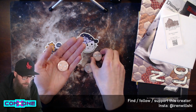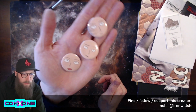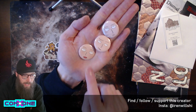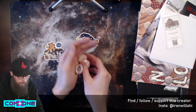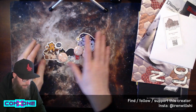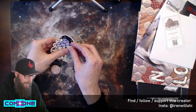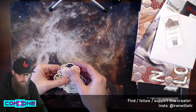The other things I grabbed from Irenwill are these awesome buttons. One Punch Man. I love One Punch Man, and yeah, it's Saitama looking very different. So Irenwill Shi does a lot of stuff. Does buttons, stickers, zines, comics, you name it. A lot of great stuff.